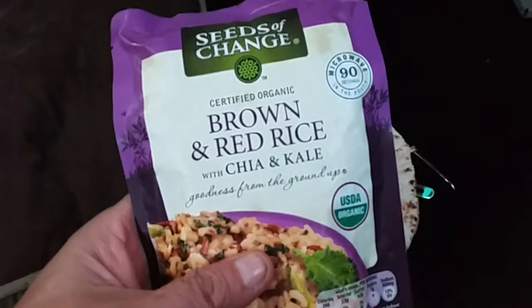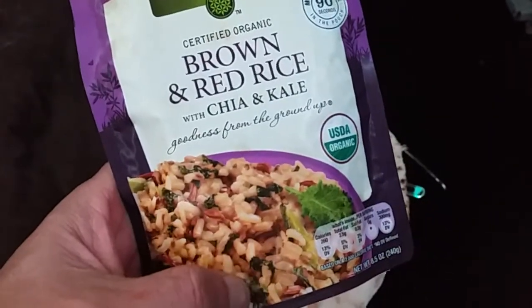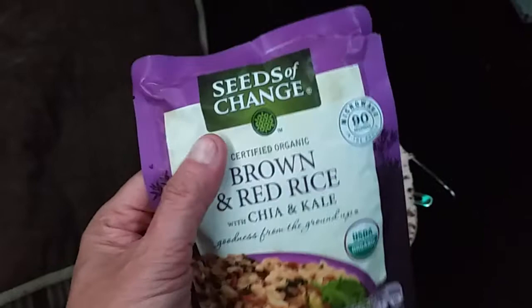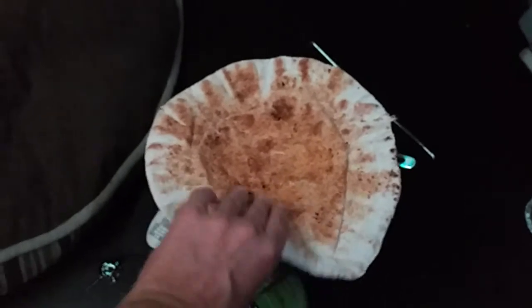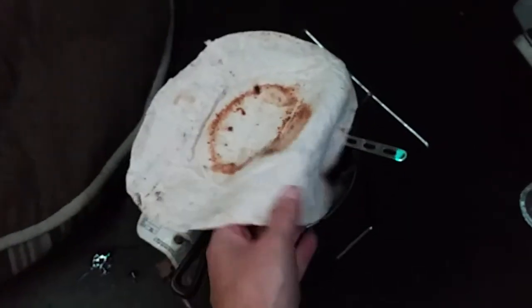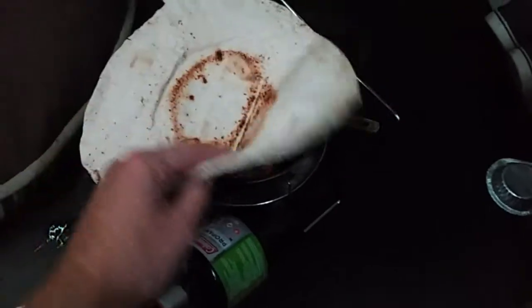So this is some brown and red rice mixed with chia and kale. It's like $2 and pretty good ingredients, and it's pre-cooked in a sealed bag, so it really just needs a little bit of heating and maybe a little bit of water. And I put it on the heater stove thing I got here. I've got a medium size cast iron pan and a spoon.